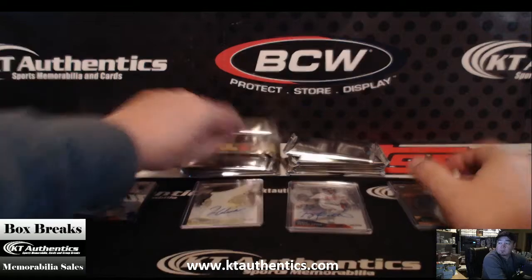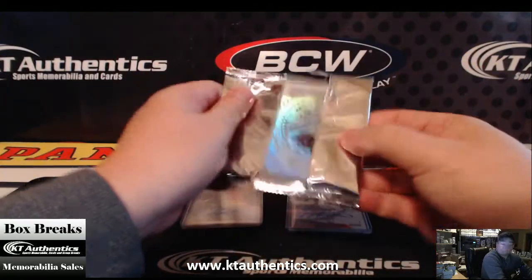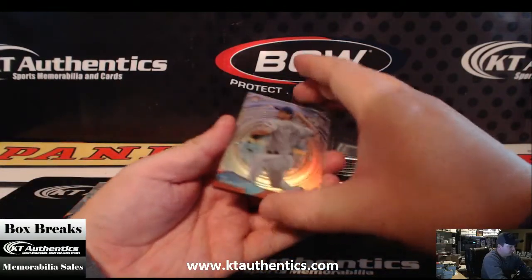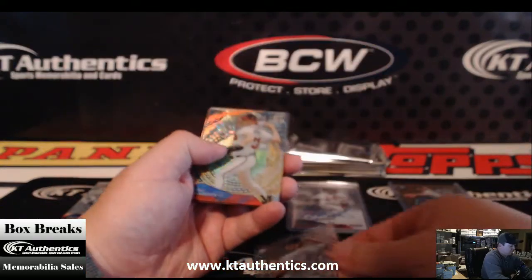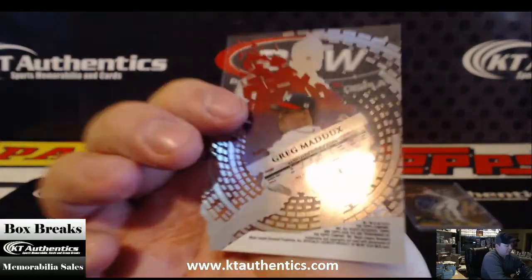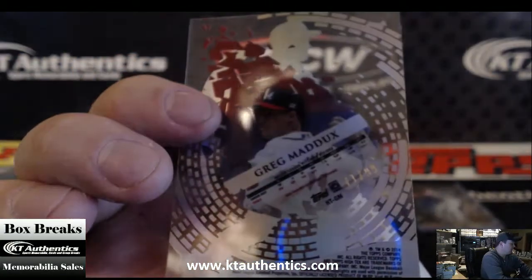All right, next pack. Excuse me. Yu Darvish? Just check on the back to make sure it's... Wow, nice. Greg Maddux. This is 71 of 99. Braves are just killing it right now.